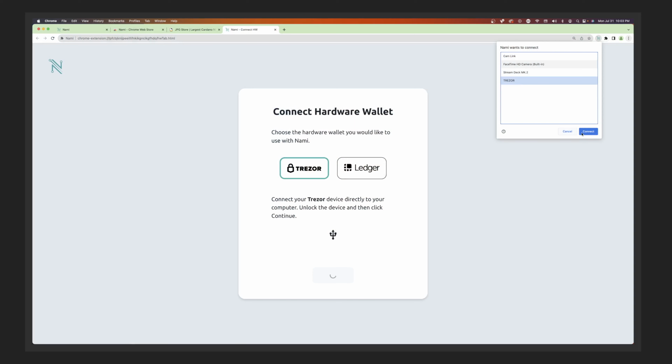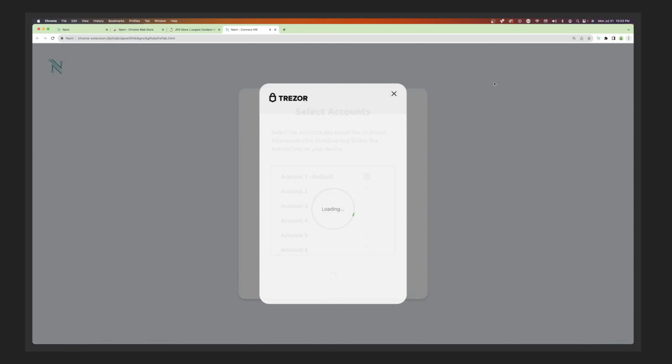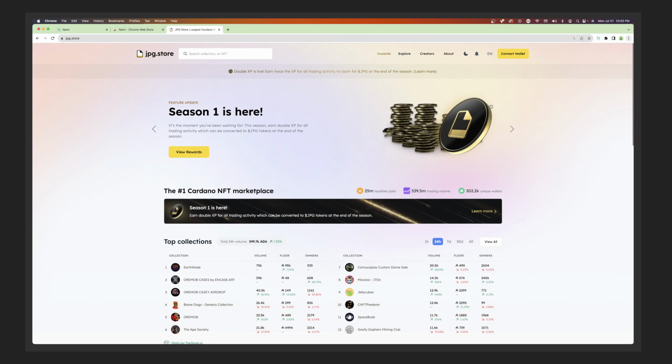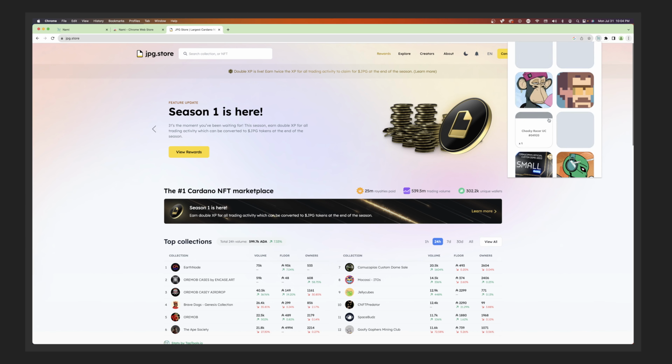So what we're going to do is click on Trezor, connect. We're going to allow the default. And now, if we click on Trezor, what we're going to do is allow once, export. So on my device, I'll be able to confirm what I'm doing. There we go. So I already put in my password. Now, if we go to close, if we go to our wallet, you can see in the top right under Trezor, we've now got 9,810 Cardano. So this is basically one of my wallets.